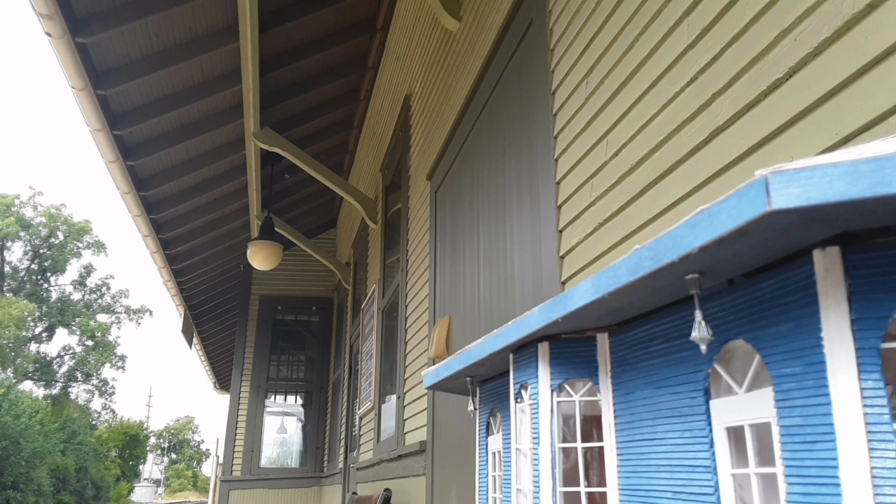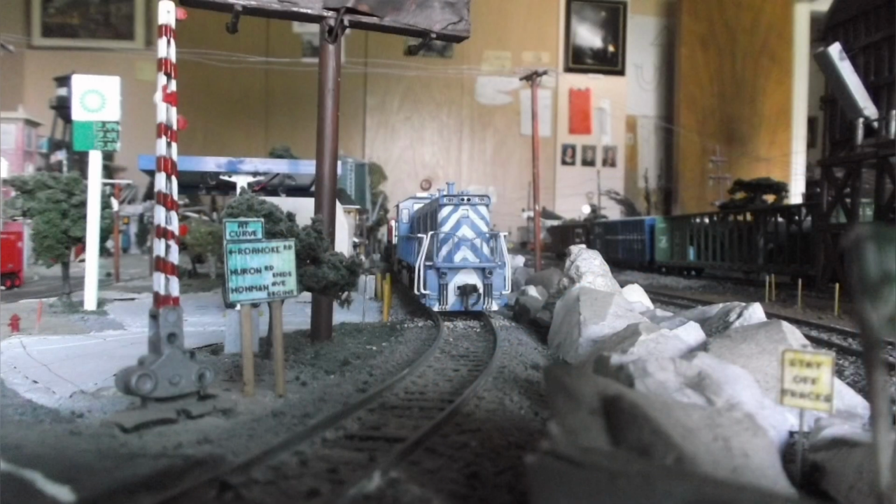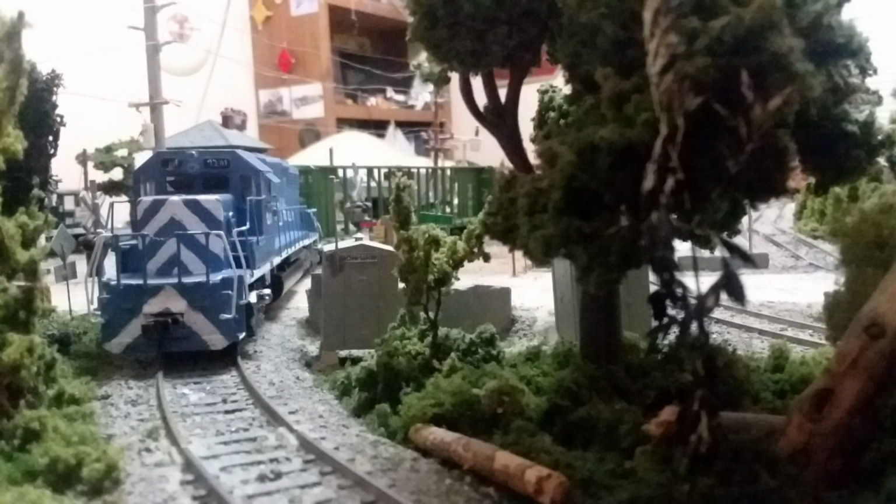Now, a common question I get is where's the model railroad? And the truth is, even though I have one, I don't plan on showing it simply because there's no way to realistically show it as a model. No matter which direction I point the camera, the illusion is easily destroyed. It was an afterthought for the room it's in, and it just can't work.